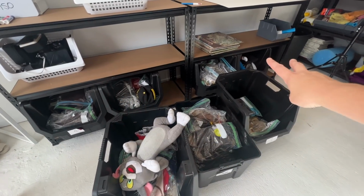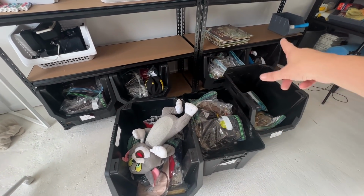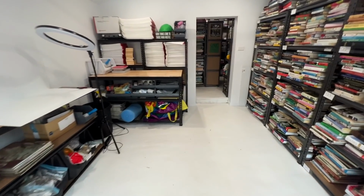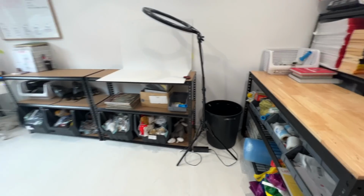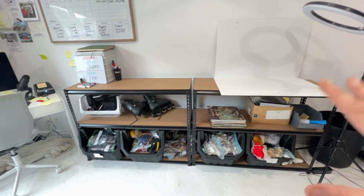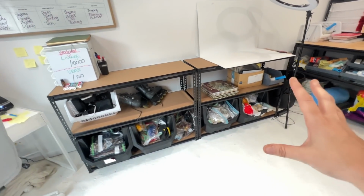I'm going to put the 4 of them down here on this bottom row, and I reckon I can condense these 3 into those 4 tubs. Oh, look at this. Oh my goodness. So obviously this space isn't being utilized yet, but it's got everything off the floor, and now I know what I need to deal with to make this space available.